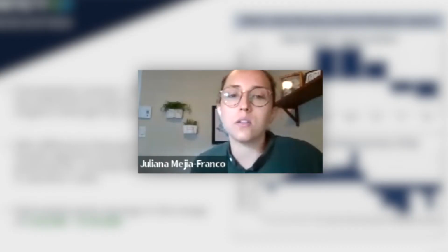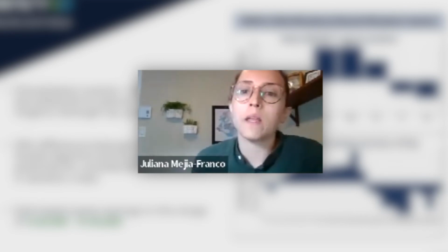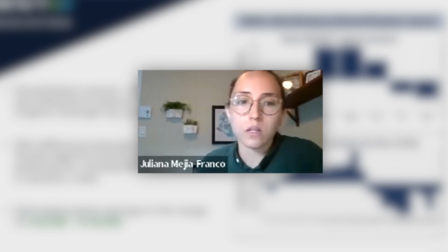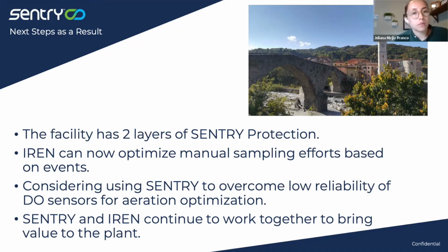Sentry could estimate that just the reduction of sampling to just the most necessary one and avoidance of upset events, the plant has the potential savings of between 43,000 to 64,000 euros a year. Next steps and results. So far, the facility has already 2 layers of protection with the Sentry sensors at the influent of the plant. There are some changes that remain to be implemented in terms of sampling frequency reduction and integration of the Sentry signal in the SCADA of the plant to optimize these benefits that I explained.